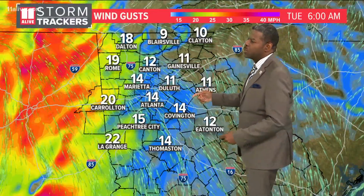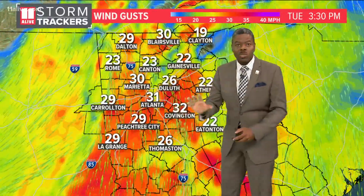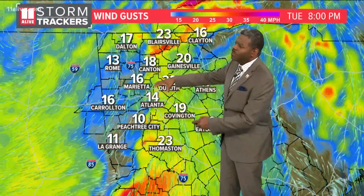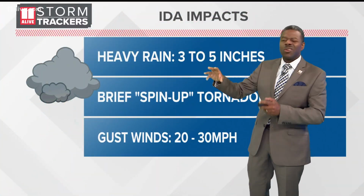Thanks a lot, Melissa. Really appreciate that. Wind gusts will be also an issue as those thunderstorms roll in, starting off on the low side this morning. But once we get toward the afternoon, these are wind gusts anywhere between 20 and 30 miles per hour, especially during the afternoon as those thunderstorms roll in. We'll start to see that diminish once we head toward the evening, but we're expecting that rain to stick around at least through tomorrow morning, through mid-morning and into early afternoon.